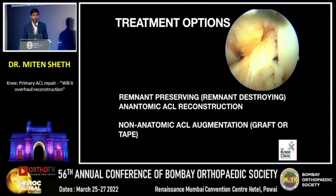Or you can just let the ACL be and you can augment it with a graft or a tape. But then if you're letting the original remnant be in its anatomic place, then whatever else you're going to place is going to be non-anatomic, and it's not going to be attached at the original insertion sites. The philosophically right thing to do is to just put the ACL back from where it's torn from, and that would be what we'd call an anatomic ACL repair.